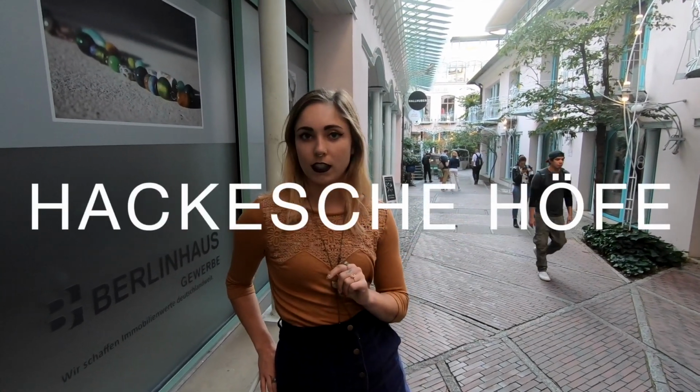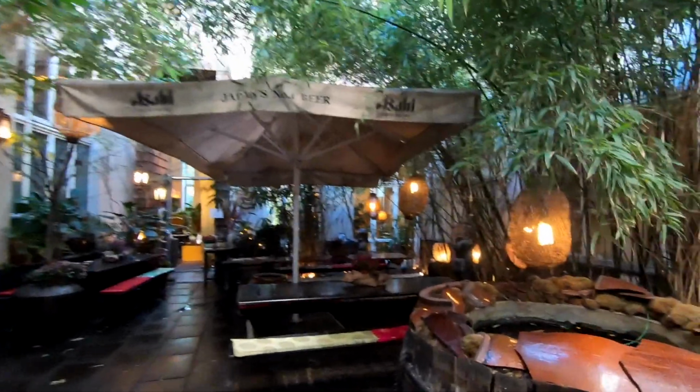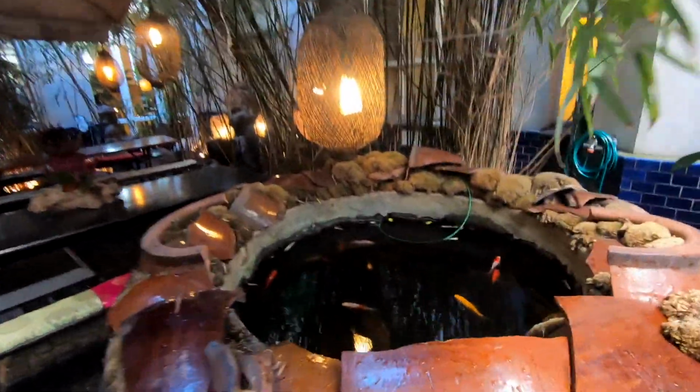To our third stop. This is the Hackescherhof. It's 60 different courtyards that are interconnected, and there's a bunch of different stores that are mostly local back here that are really cool to explore, and it's also beautiful.